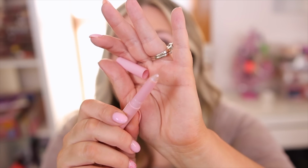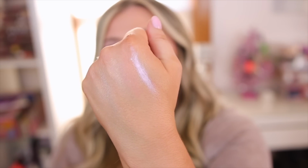Now we do have these three color sticks in the collection, which are kind of like a cream shadow. You can use them as eyeliner or all over on the lid as well. This first one is called Satin Ribbon, and it's more like a duochrome. It's actually what I had swatched on my hand, but it's very pretty. It's like a very icy pinky purple.